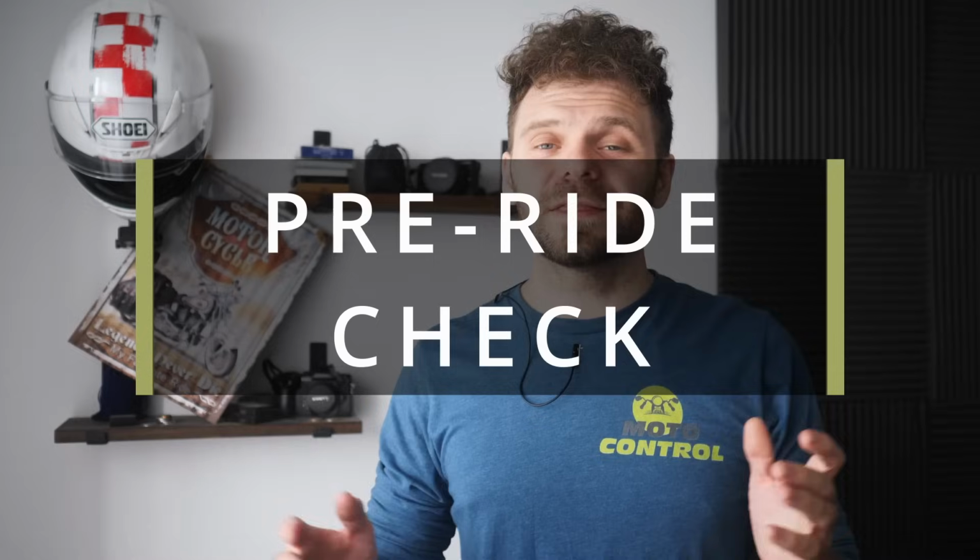Before we hop on the bike and start using all the controls, there is one small but very important step to take care of: the pre-ride check. This quick assessment of the bike's overall condition helps you decide if it's safe to ride. Even if you're an incredibly skilled rider, you won't be able to do much during some high-speed catastrophic failure, like a blown tire or a snapped chain.